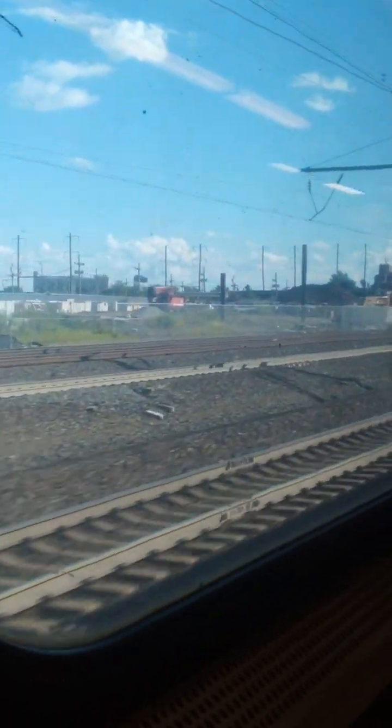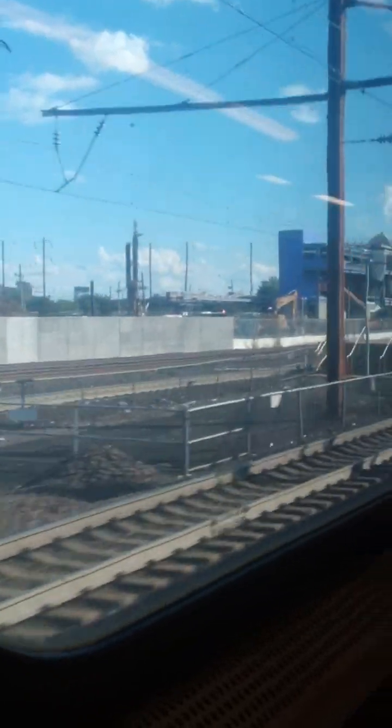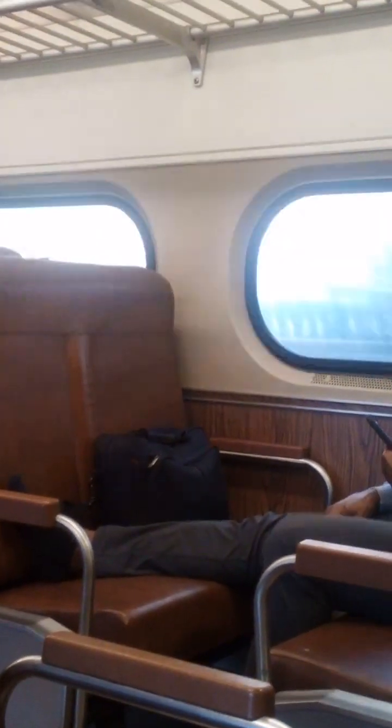Ooh, there was a GP8-2 there. GP40/3 CSX. Here's Newark Airport. There's Amtrak. Yeah, that was Amtrak right there that we just passed. Probably 134 to Washington.